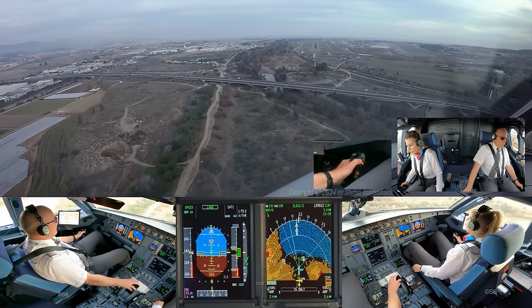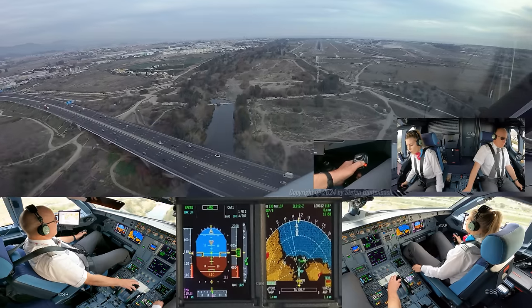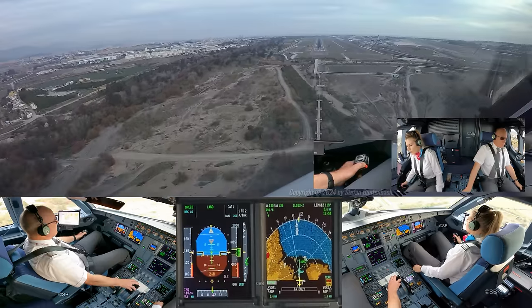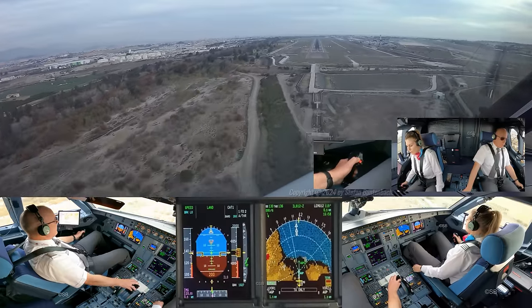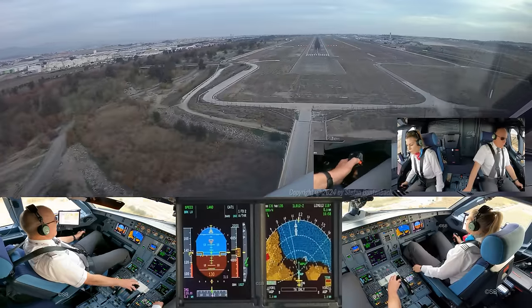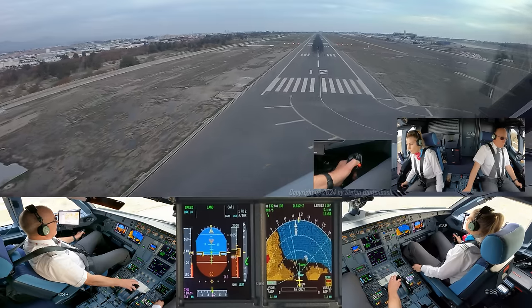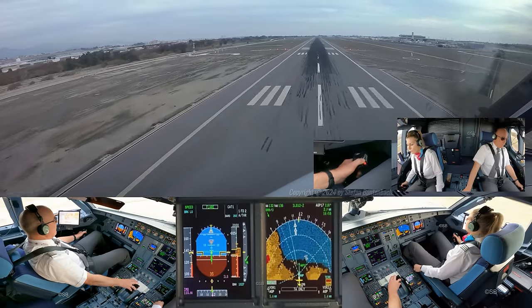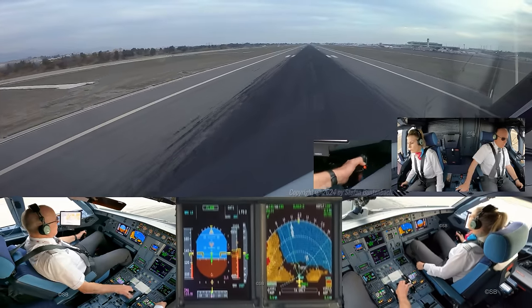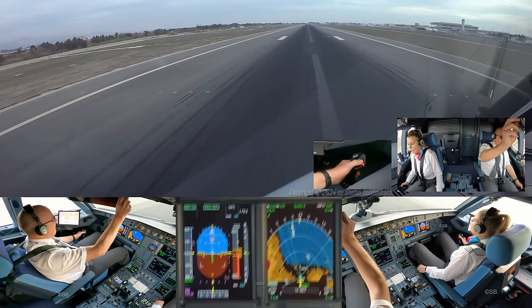Land. 100 above. 300. 200. Retard, retard, retard. Spoilers, reverse green, brake low.